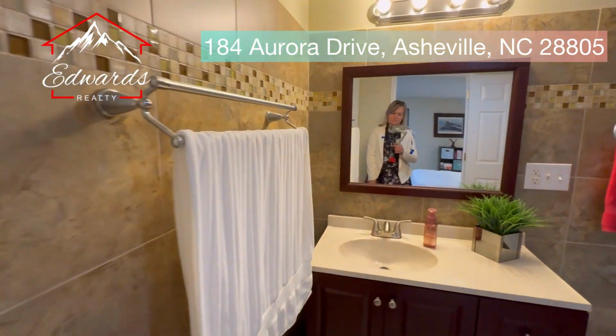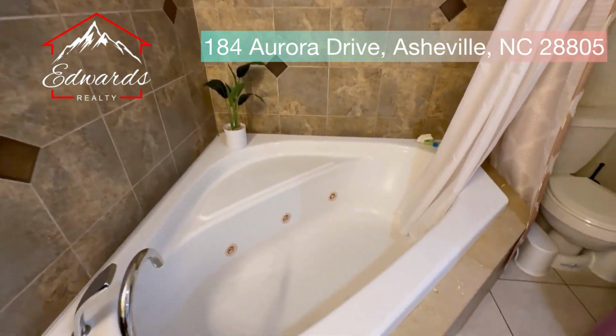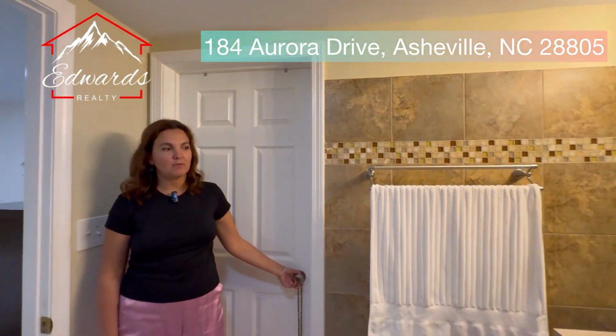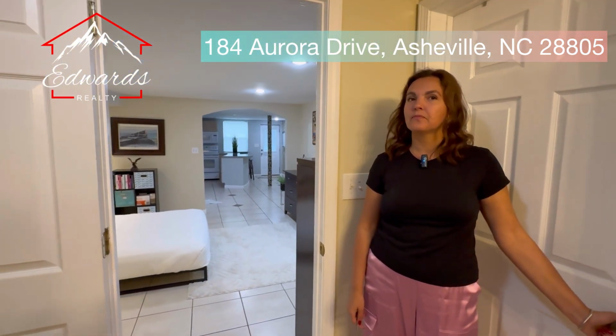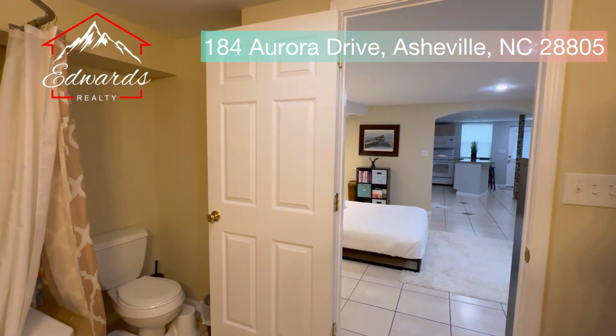So another tub with the jacuzzi. Love it. Little toilet. And this room is locked. This is probably a main closet, I would think so. Or a shower? What do you think, Tatyana? I don't know, closet or shower? Because it doesn't have a shower unless they take one here.